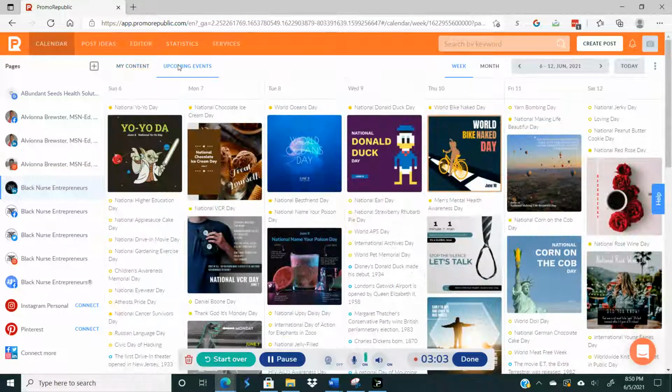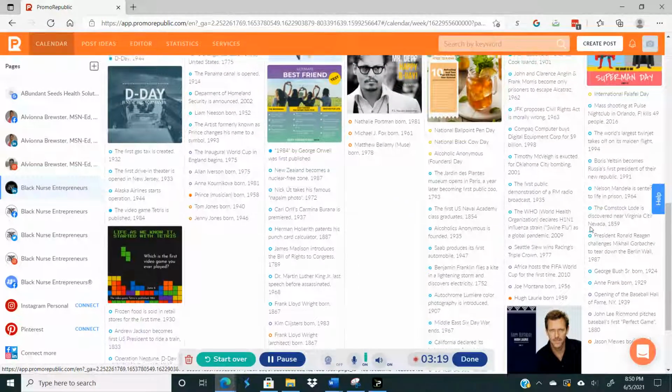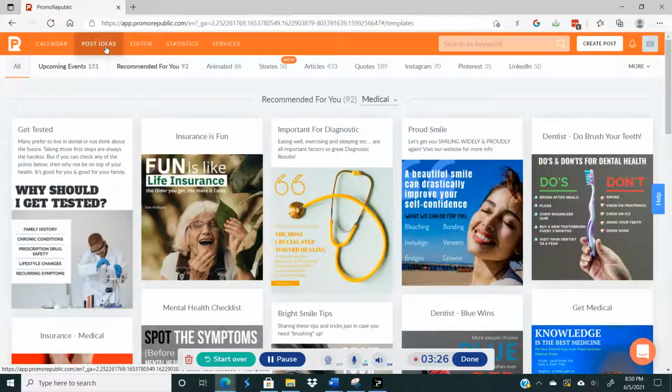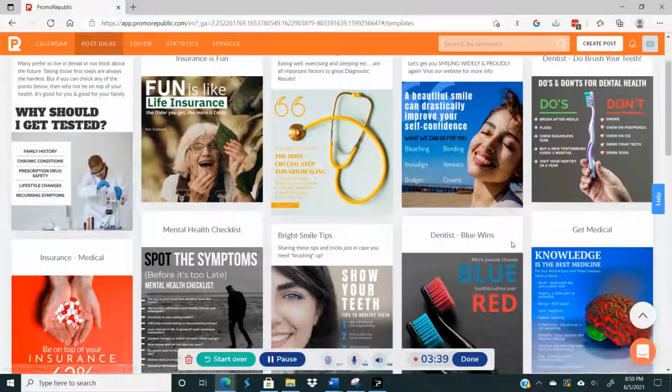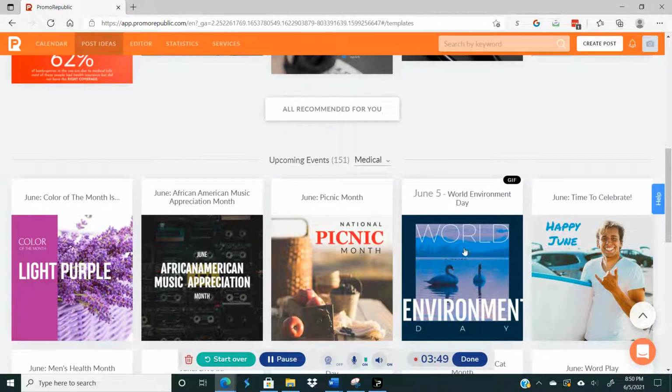Upcoming events. This is kind of like a social media content calendar. It names all the different things, where you see National Barbecue Day or look at this one, National VCR Day. So it does have a little bit of a content calendar there, so you can pick things that would maybe keep your audience engaged. And then it also has a post ideas section. If I'm interested in the do's and don'ts of dental health, I can utilize this picture, and these are also customizable, so it kind of sort of has a little bit of a Canva function to it. I can click on these different things, and these are the pictures or the flyers that you may use in your post. And like I said, you can customize them and change them.